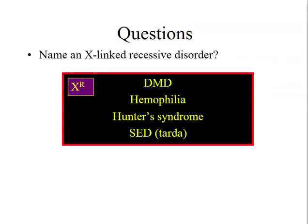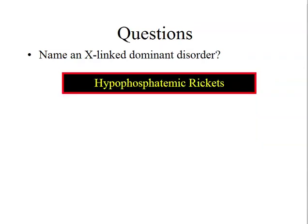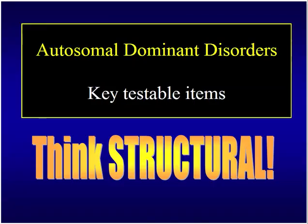X-linked recessive disorders. You got to know this one. There's only one in the class. Know it. Love it. X-linked dominant disorder. Hypophosphatemic rickets. I couldn't tell you if it came in my door. Autosomal dominant disorders. Key testable items. Always think structural. Let's go over some test questions.